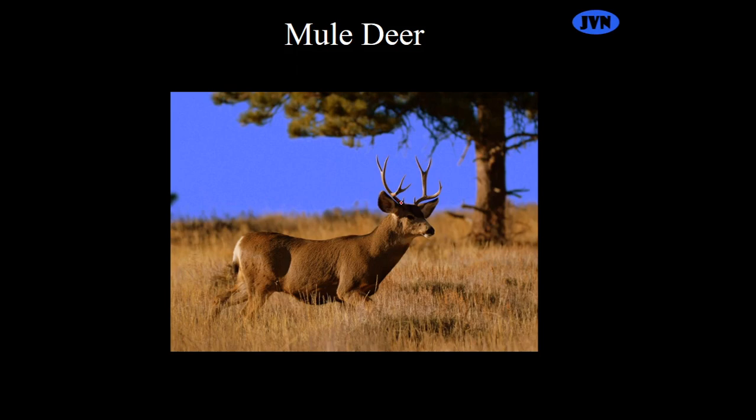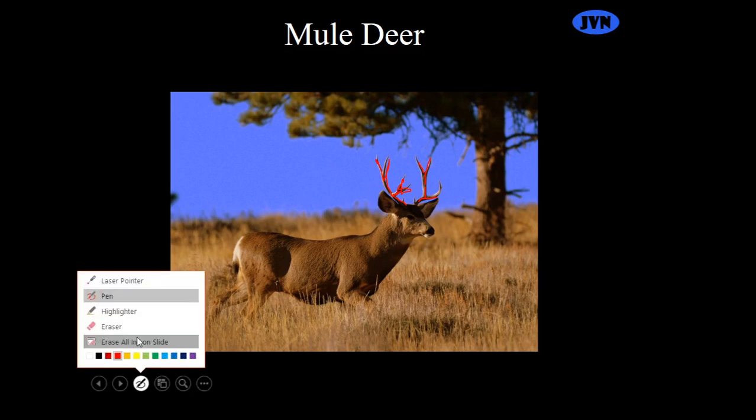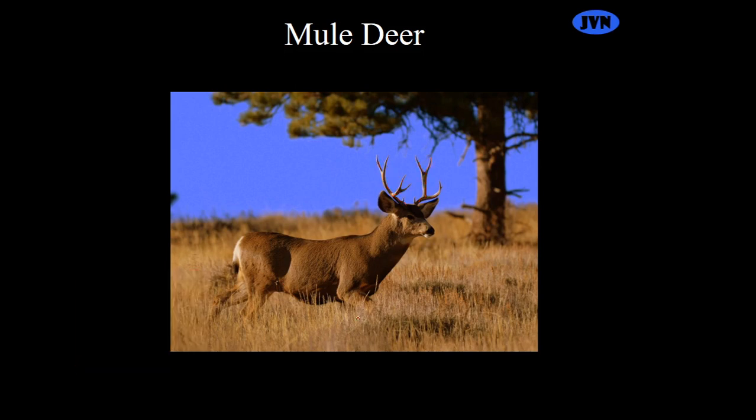So if it's a buck, you're going to look for the typical rack on a mule deer, where the main beam forks and then the fork forks. A lot of forking going on. Do you see slingshots? Do you see the letter Y? Do you see knife handles? I don't care which one of those you use.